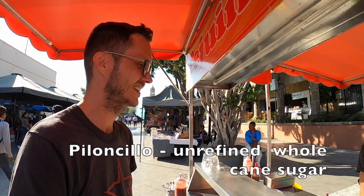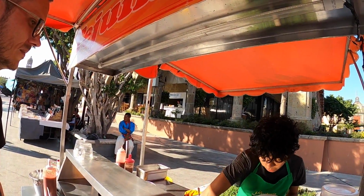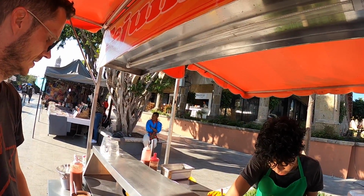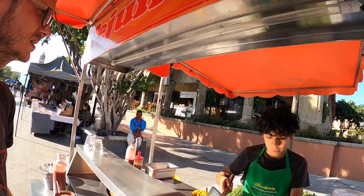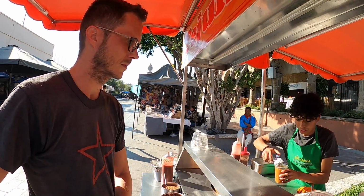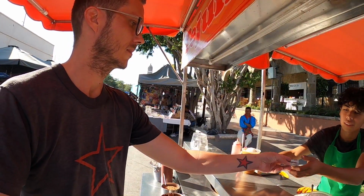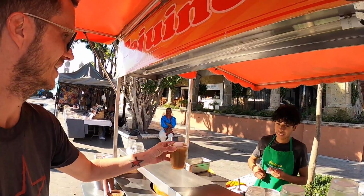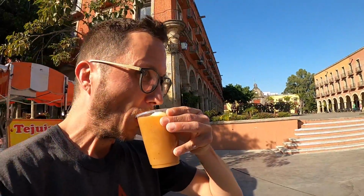Made with fermented corn and piloncillo. So we're still working out what piloncillo is. There's some lime in there, salt. Good.